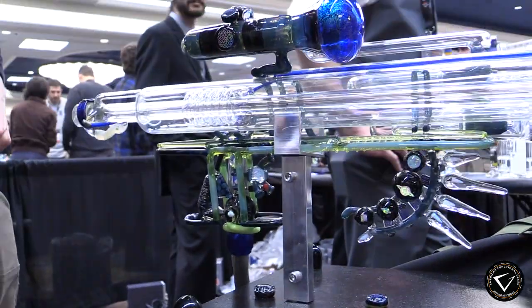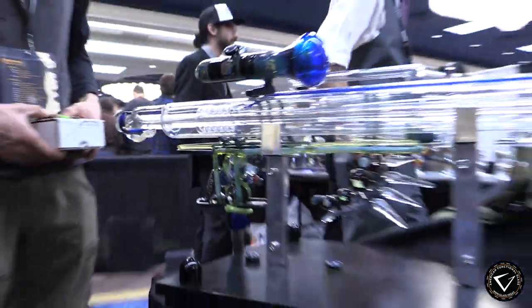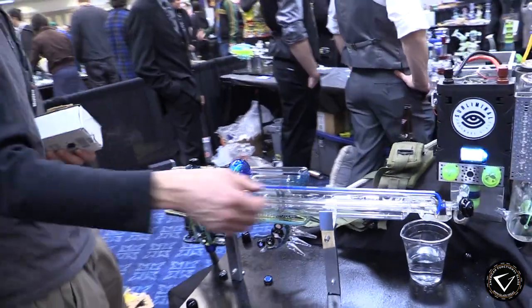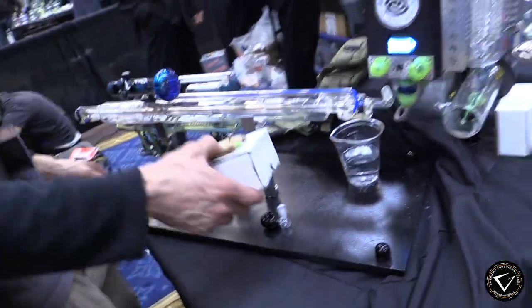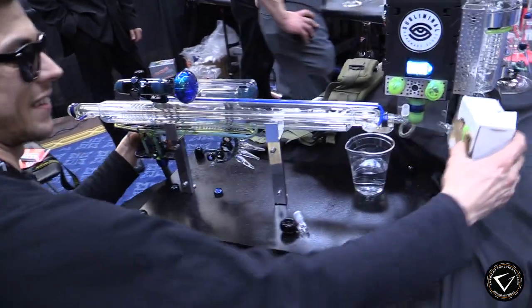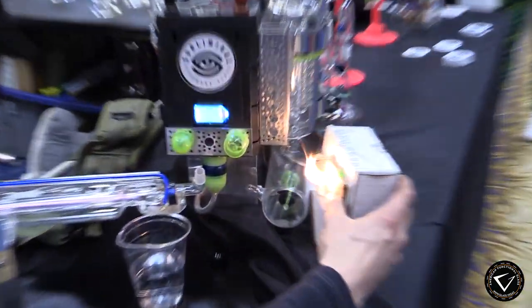Yeah, let me know if you want me to fire it for you. Well, man, I don't want to make you do it because I already saw it earlier, but if you want to fire it, I don't mind. You know what I mean? Sure, I'll fire it just for a second. All right, fire it. Special firing just for y'all on the Torch Talk Live.